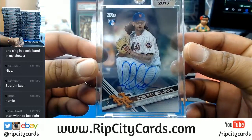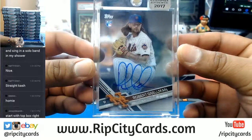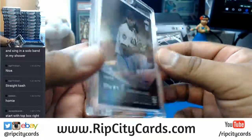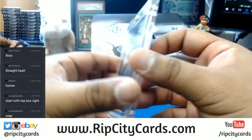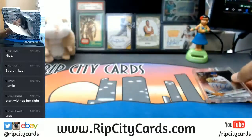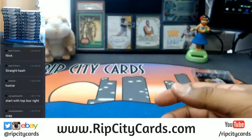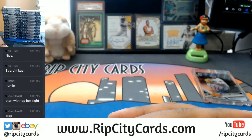Robert Selman of the Mets. It's nice looking, and it's already encased and whatnot. Nice looking stuff. All right. That's it for that. Choose your next victim, Jersey G-Man.